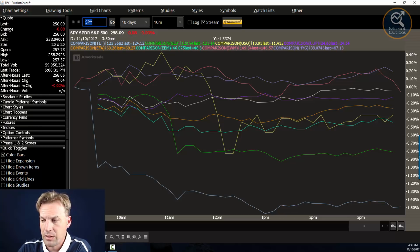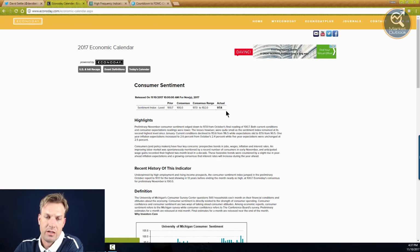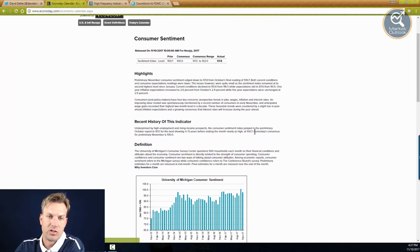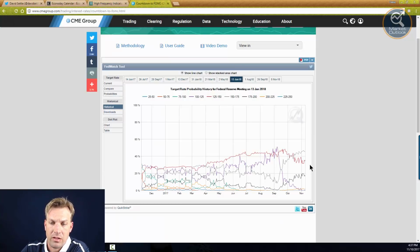The only real news from an economic perspective was a consumer sentiment survey, and it came down. So this was a revision. This is the middle of November. This is the preliminary for November, and you can see down from 100, but it's still a very, very high number. So the economic surprise index is still very strong, but again, you can see, the red line is the odds of only this December rate hike that's pretty much baked in the cake.